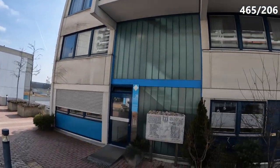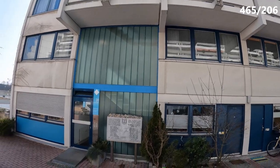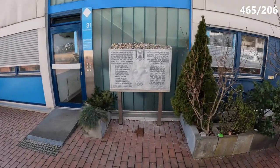Could you imagine you're an athlete, sportsman, and you're taking part in the Olympic Games, competing for your country, which is the biggest dream of any athlete, and you're in your designated room where you're staying, and at 4 in the morning somebody climbs through your window or door, gets into your room and takes you as a hostage, and in the end you die because a terrorist group kidnaps you and kills you. This is not just a made-up story. This happened exactly here, in this building, in 1972, on the morning of the 5th September.